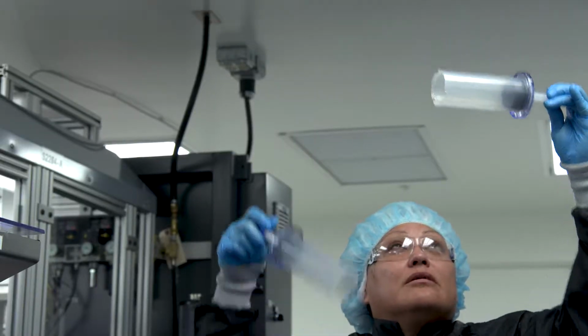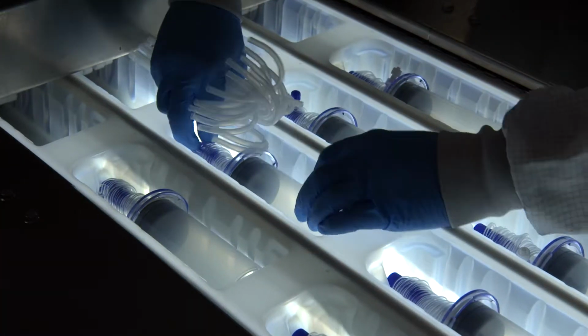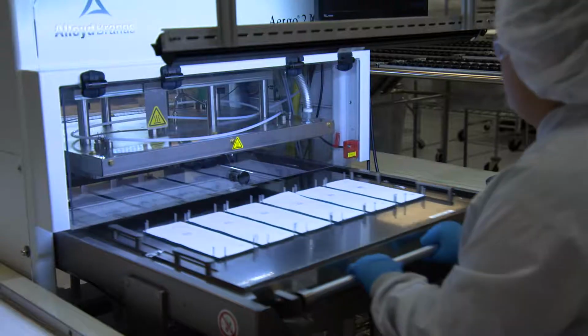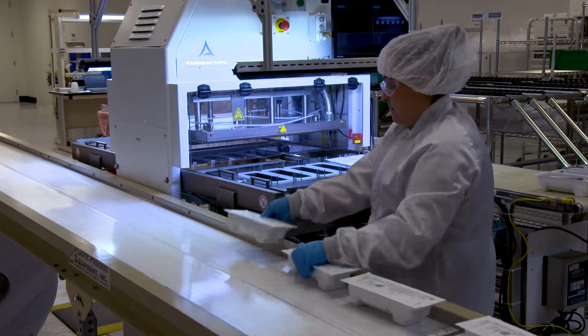This happens to be a 200 ml syringe that we mold the components for, put it through a simple assembly process, do a final packaging application in a Class A clean room, seal that, put a final label on that, send that off to sterilization and ultimately to distribution to the hospitals.